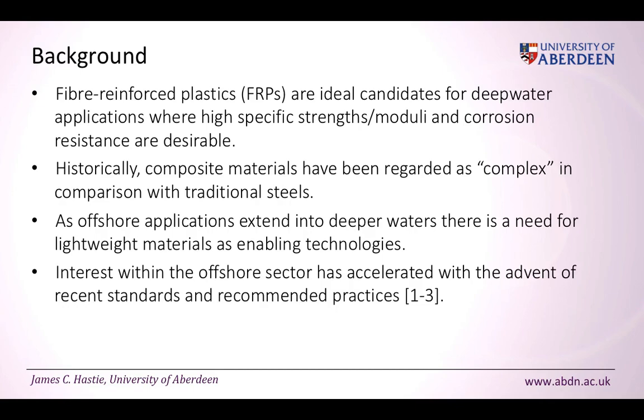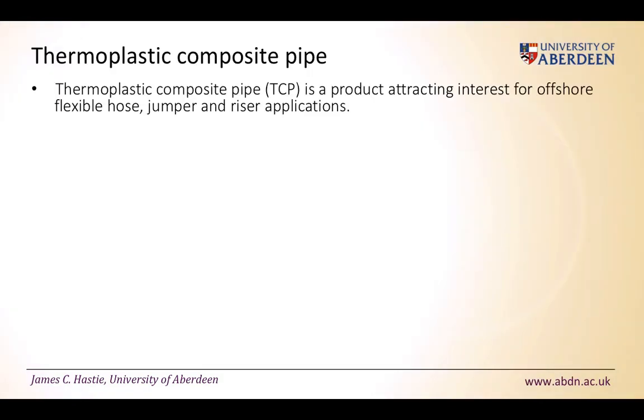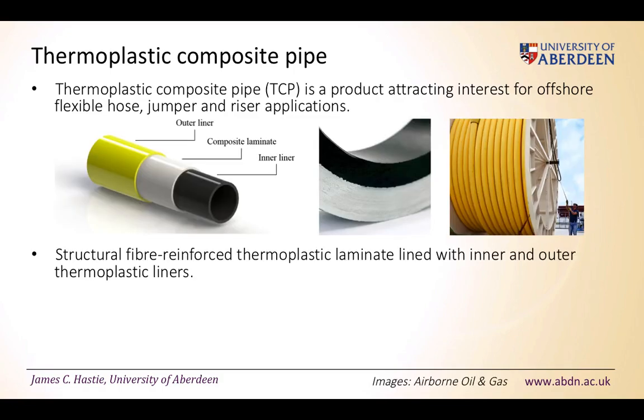And interest within the offshore sector has accelerated with the advent of standards and recommended practices, so documentation that promotes confidence. Thermoplastic composite pipe, or TCP, is one such product attracting interest for various offshore piping applications. TCP consists of a structural fibre-reinforced thermoplastic laminate with an inner and outer thermoplastic liner. The laminate itself is made up of multiple fibre-reinforced plies.